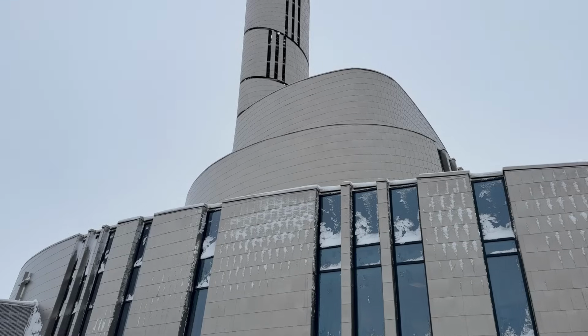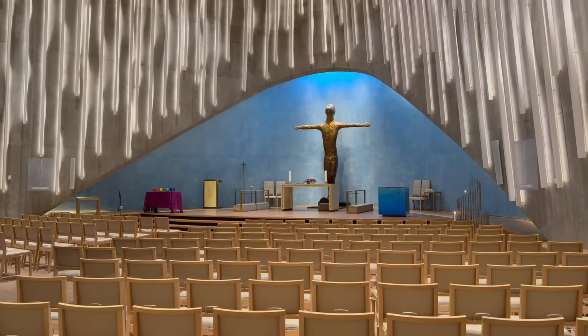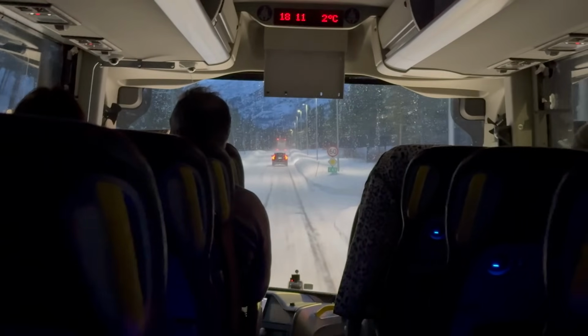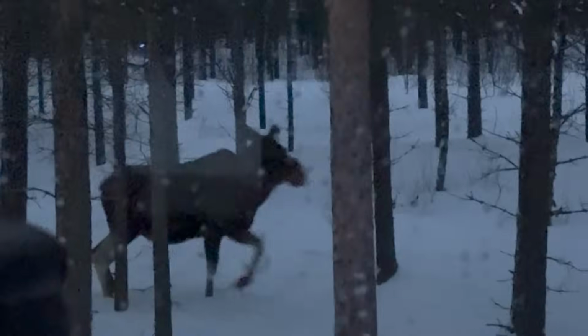Another reason we made the trip is that I wanted to show my mum the inside of the Northern Lights Cathedral, which definitely, as you can see, is a must-see. In the evening, we took a trip out to see the Igloo Hotel at Soddisniva, somewhere that was new to me. The short drive there was memorable for the wildlife we saw on the way.